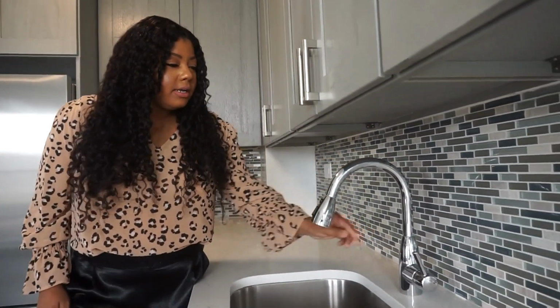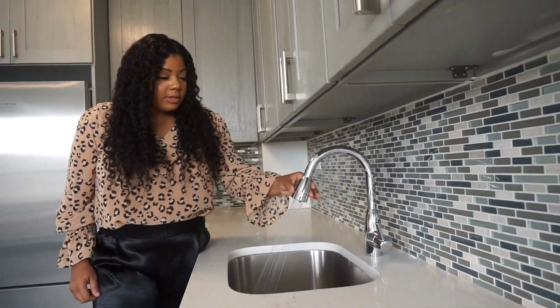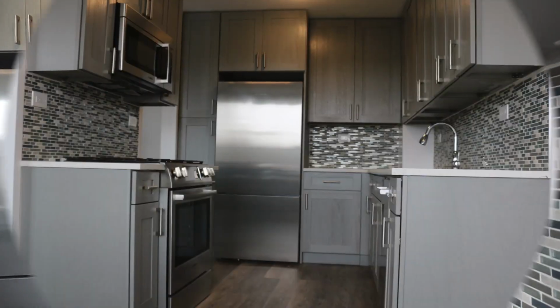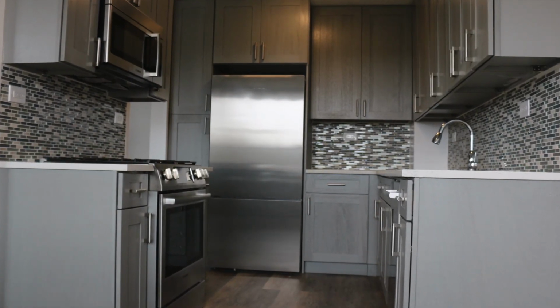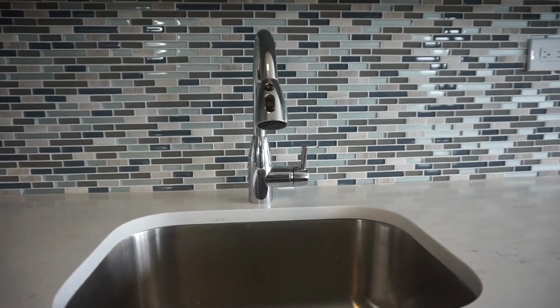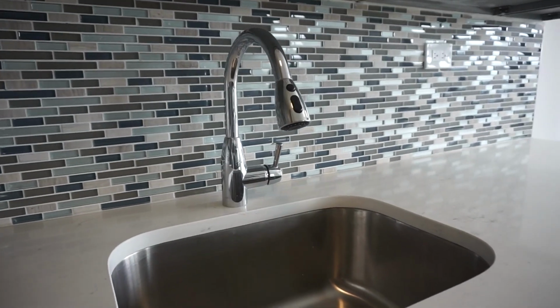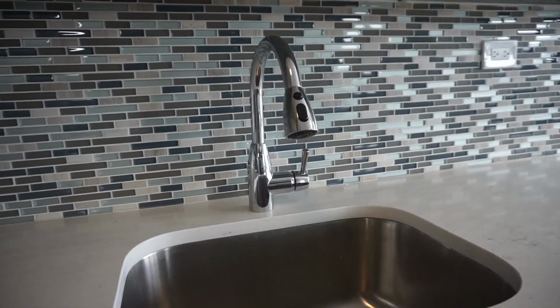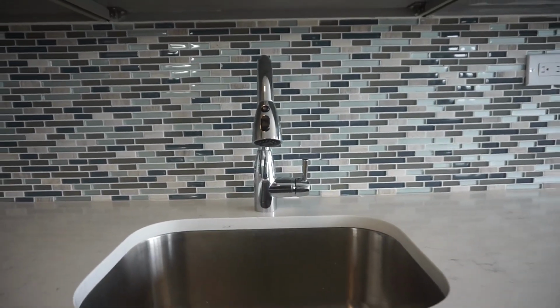Faucet. Look at this faucet. The theme in this kitchen is absolutely stunning. The gray cabinets, the white quartz countertops, the beautiful backsplash, the hardware, everything ties in so well. And gray really serves as a neutral these days, so I think this kitchen is amazing.